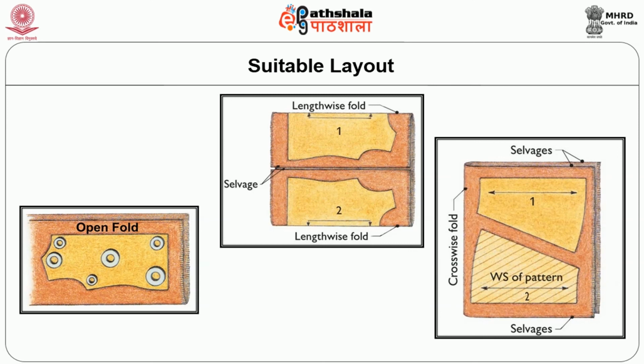The main thing is that when you are laying the pattern on the fabric, the layout is important for any designing or any construction of a particular pattern. There is a variety of layouts available for different garments, but especially for the Baba suit we have to go for three categories of layout.